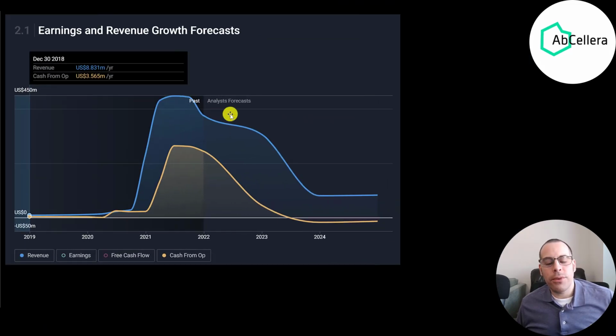The forecast is for their revenue to drop really low by 2024. If they do not develop any antibodies that result in a drug or vaccine getting FDA approval, then their revenue will probably go down like this. But if they're able to get one drug approved, then you'll see their revenue go up a lot.